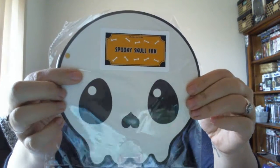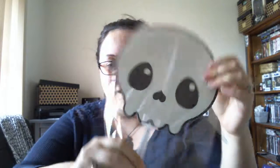Oh no, there's one more thing after this. Let's leave this big one to the end. It is a spooky skull fan. Spooky skull fan. That's adorable. I really like that. So double-sided. Very cute. I will so use this in summer. Halloween is usually either a really hot, muggy day for us or just buckets down with rain. So it will work either way.